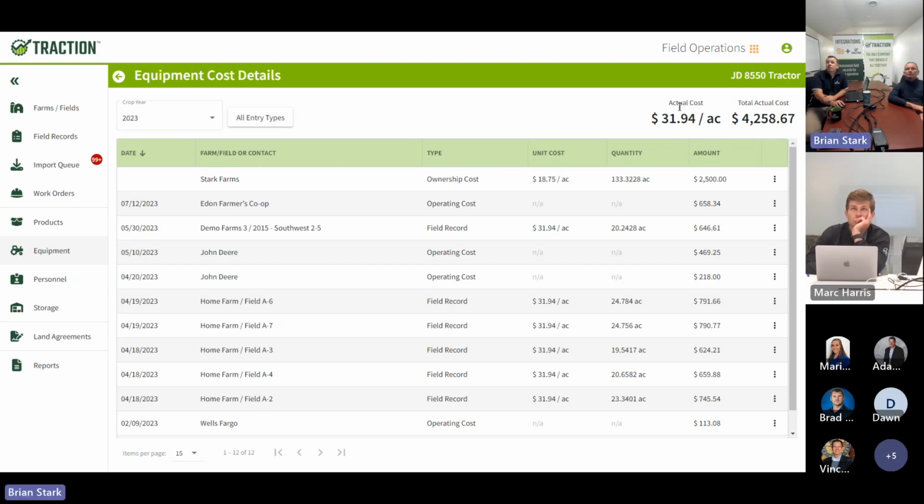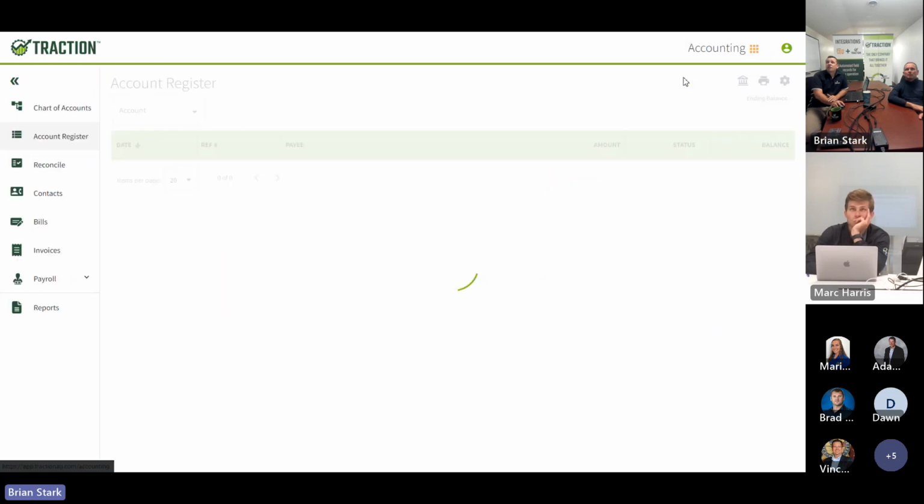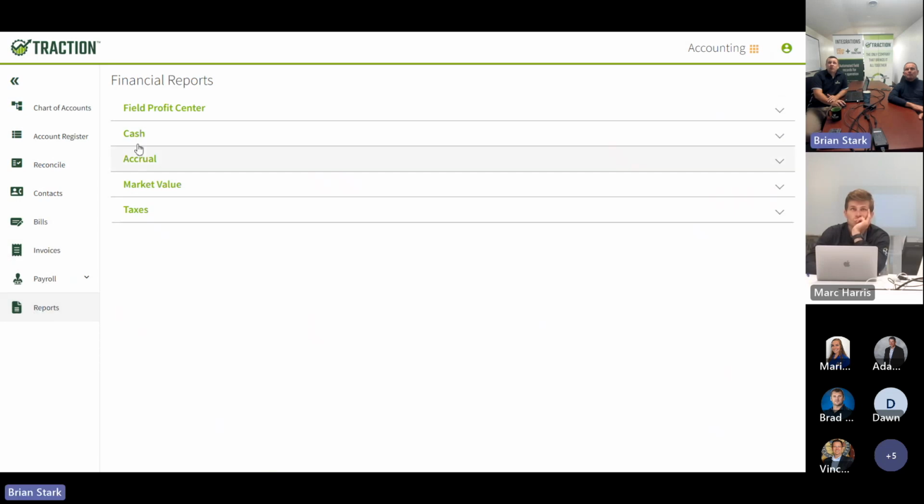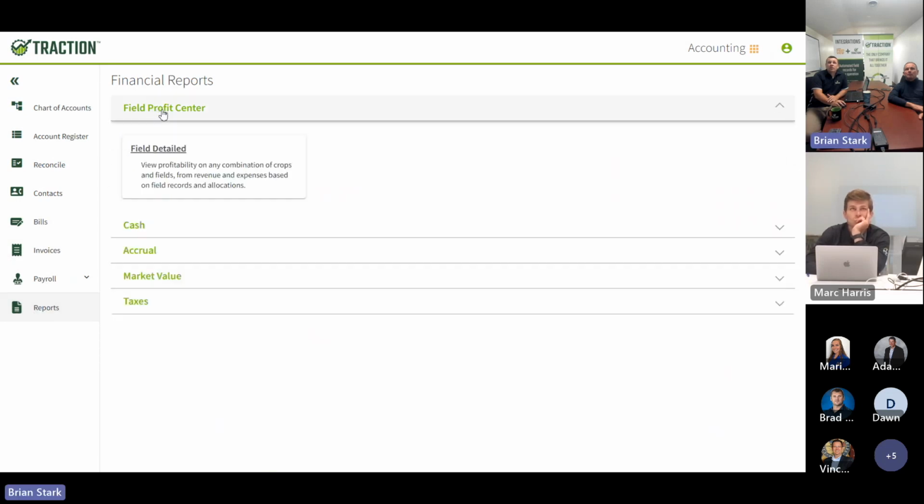So this number will go up and down just based on the expenses that you have into that machine and the number of fields that you're farming. All this information here, the field records, the equipment cost, what this all leads me to today is if I go back to the accounting and go to reports, it all ends with the Field Profit Center report.